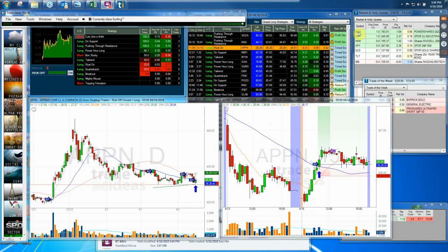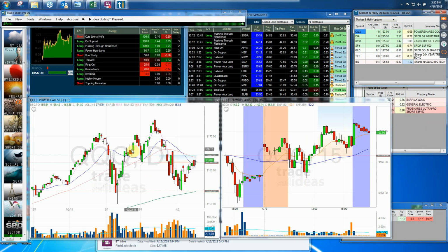Well, we had another one of those days. Let's take a quick look at what happened here. Our Qs have a doji candle. We've got the 50-day moving average as upper resistance here. So we are moving up, but we've got to break through this resistance now. Let's see what happens with that.